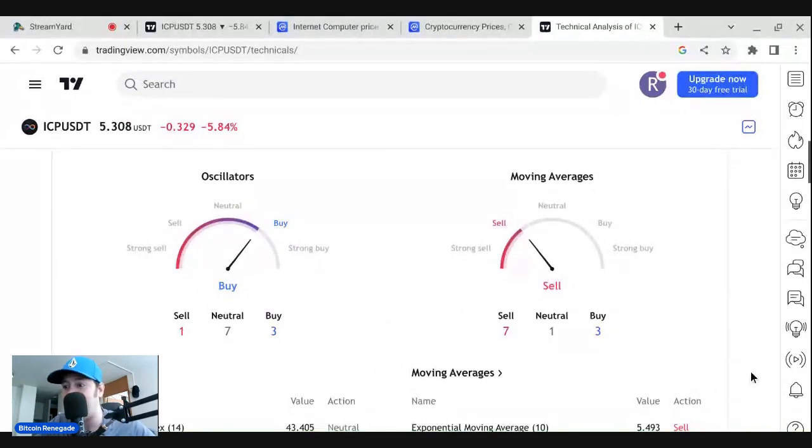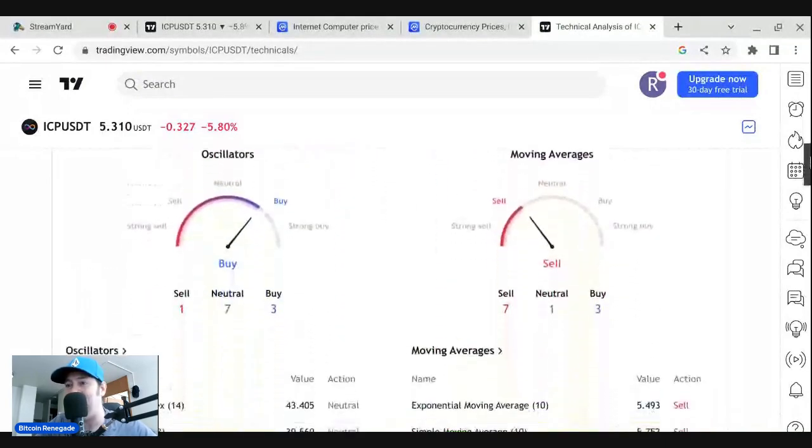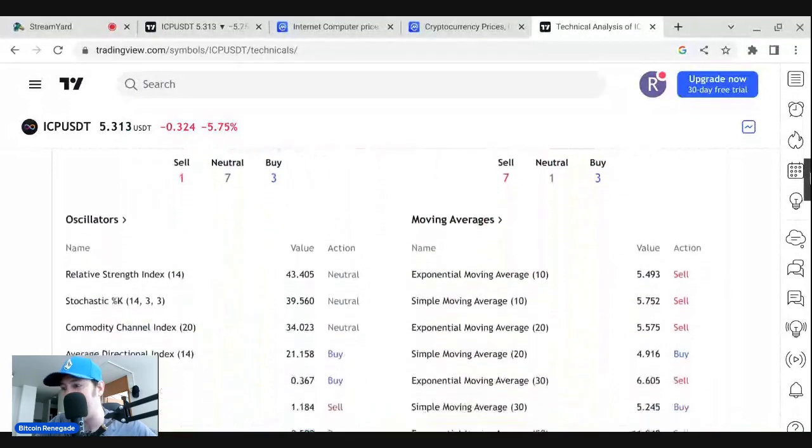We are doing amazing. Now, the moving averages are going to be down because we had a big move to the upside all the way to $8, kind of went down, went back up. We're just kind of going down and up in price right now because we're in a bear market. So the moving averages is saying to sell about 7, neutral 1, and buy 3. So it's still, like I said, we're in a bear market. So this is just an accumulation period. I think this is talking about people day trading.